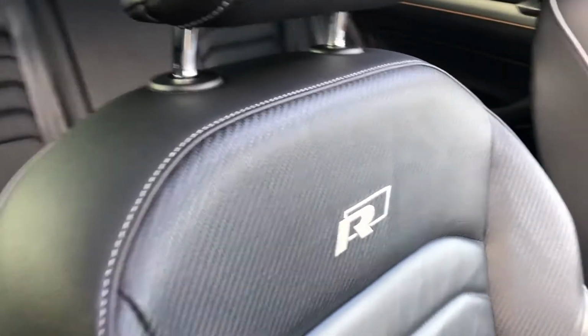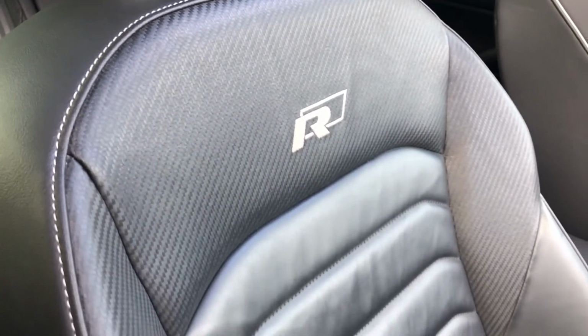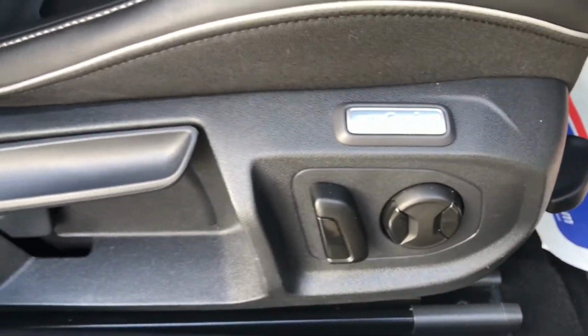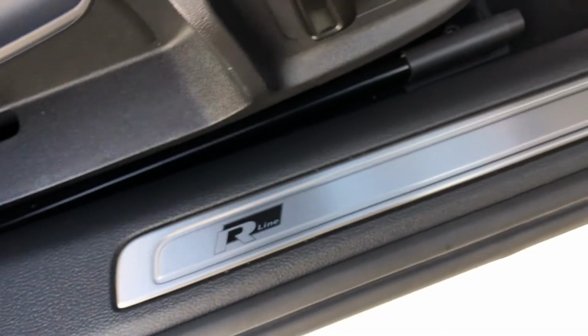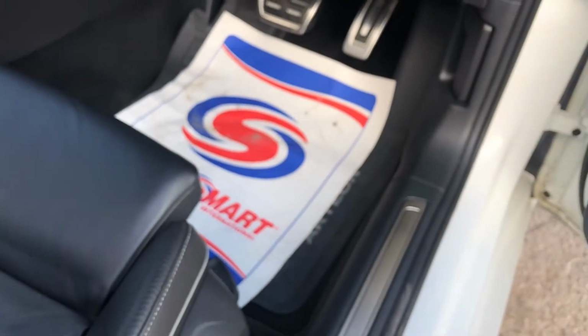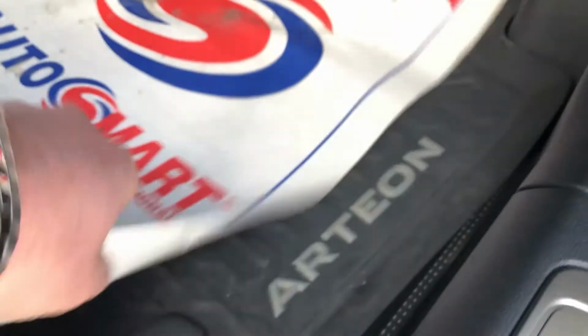You can see you've got your carbon leather on there with the Arlo going embossed. The Vienna leather just looks amazing. And these are, of course, the Ergo Comfort seats, as it says here, and they are electronically operated as well. You do have your R-line illuminated door inlay just here, and you can see you've got your rubber Arteon matting just down there underneath the Autosmart mat, just there.